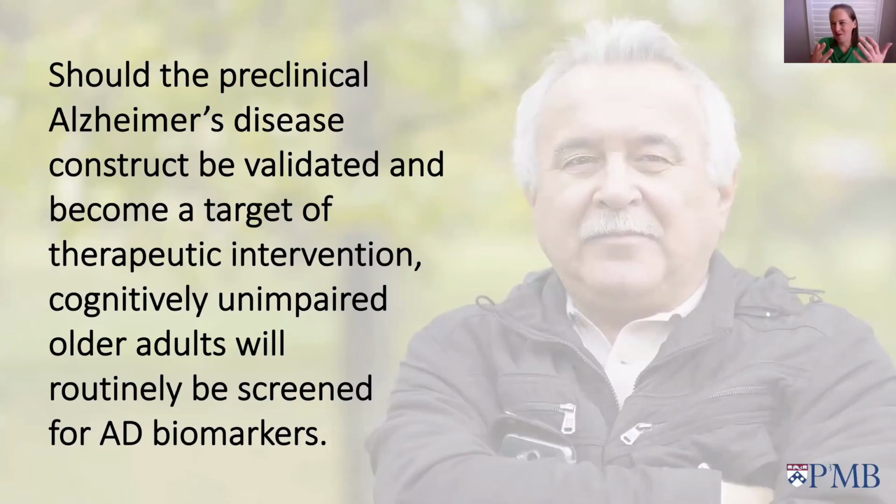So a key hypothesis for my talk today is that if we have the preclinical Alzheimer's disease construct validated, and if it becomes a target for therapeutic intervention, then cognitively unimpaired adults will be routinely screened for Alzheimer's disease biomarkers, and they'll receive information so that they can then either receive a prescription or not receive a prescription. And I think it's worth pointing out that this future is probably not that far off.